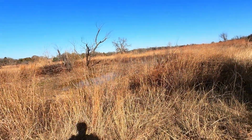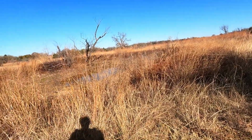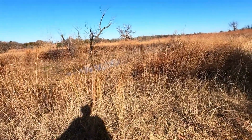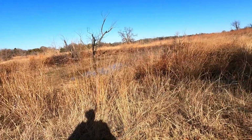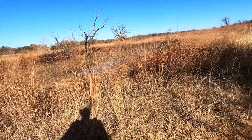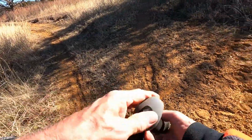All right, do you remember this? You remember this little kind of a pond here that looks like it's almost evaporated out? I'll have to do this at night sometime. You could walk right by this at night and never even know it's there. But even more importantly, I hope it shows up on the chest camera.